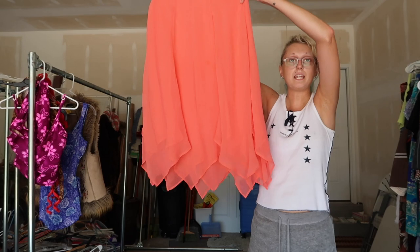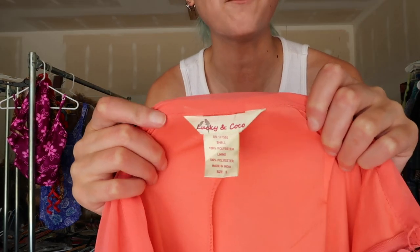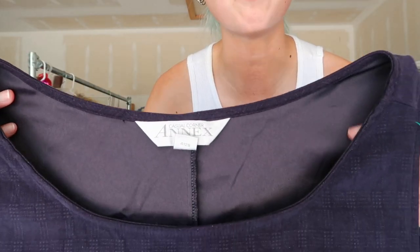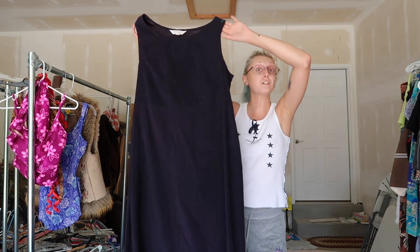I found this pink fairy skirt with an asymmetrical hem. I think this is more modern. I don't think it's vintage, but the brand is Lucky and Coco. Here's a maxi dress by the brand Annex. And again, this I believe is a size extra large or even a 2XL.